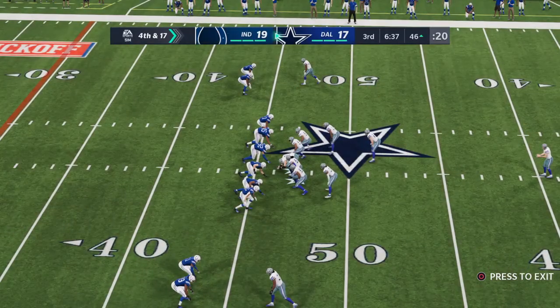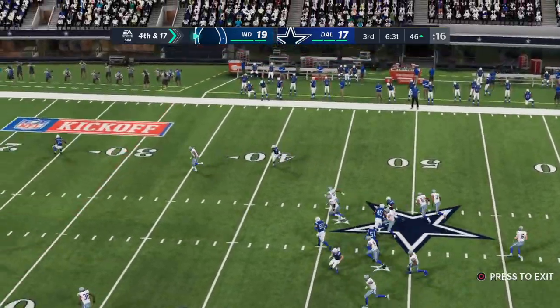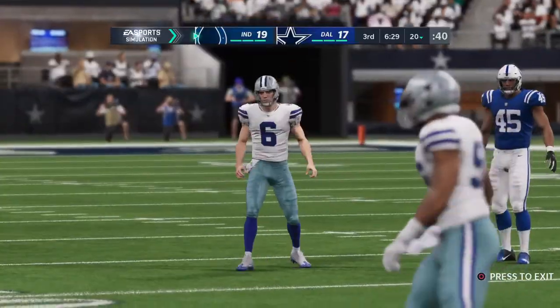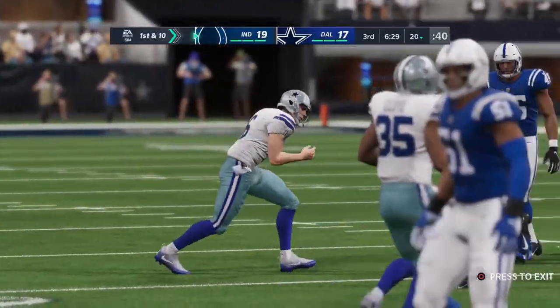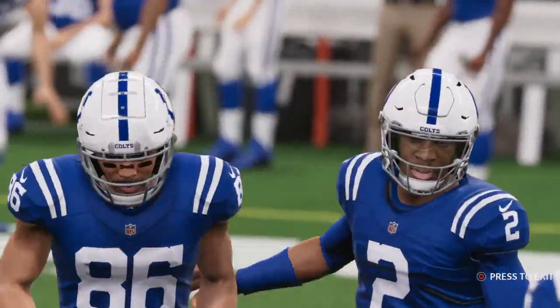Out now comes the Cowboys punter, as he should be able to pin him back deep here with his first punt. No returning this one. It sails out of bounds, and they'll spot it right at the 20. At their own 20-yard line. And the Colts getting ready to go.